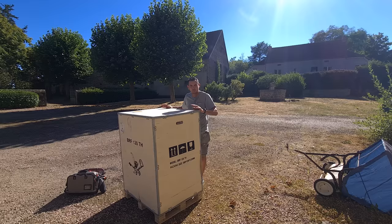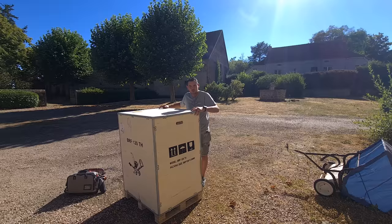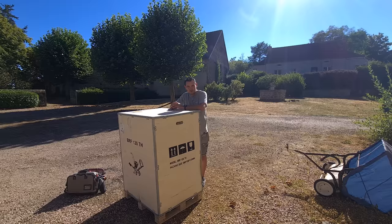Hello, so today we took delivery of a new piece of equipment which is going to help us massively around the grounds, and that is an industrial chipper, so we can put all the branches and all the stuff that we've cut off the trees through this chipper. That's going to produce some lovely mulch, wood chippings.